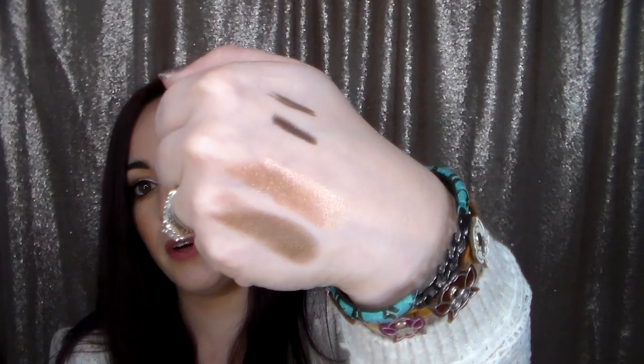There you go. You've got Amber Rush on top, Bronze Taupe on the bottom. Look at them. They're stunning. The way that they catch the light, and these are so creamy. They just feel so fantastic. You would think this was a high-end product for the way that they go onto the skin.